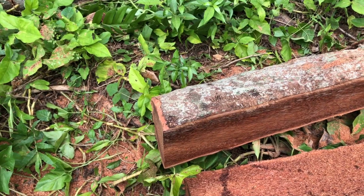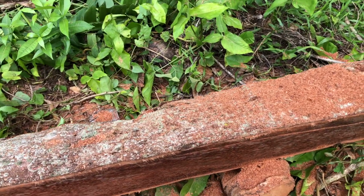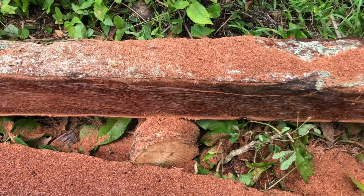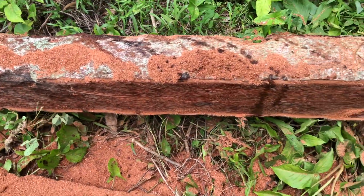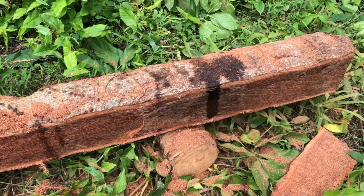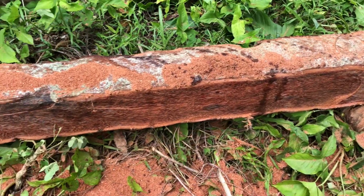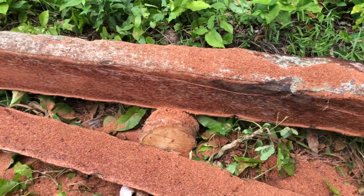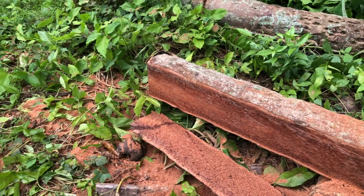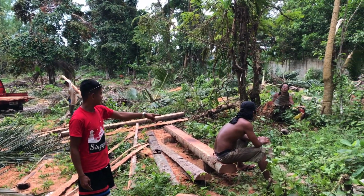So what they do is they just prop up the piece of wood or the log with a couple logs underneath, and then they just saw all the way through. So there's two logs that are holding up this piece of wood, and they just run the saw straight through the log. And look at how straight that is. Can you imagine they do that with no guides, just with their eye? It's pretty amazing.